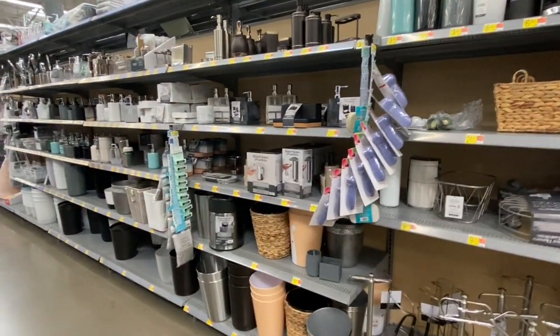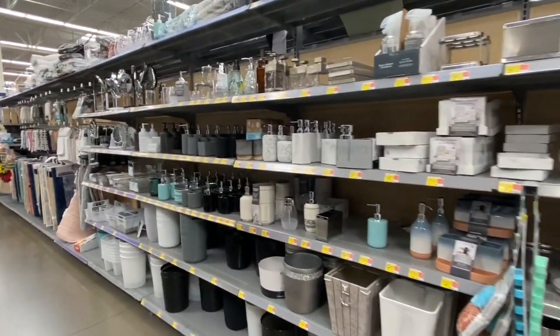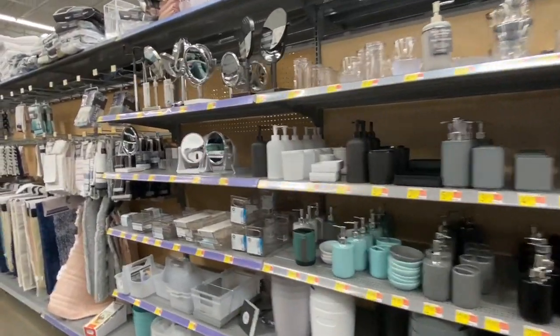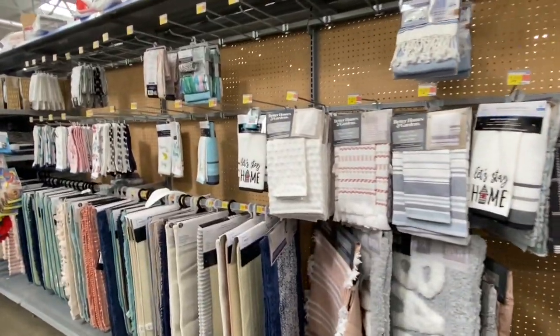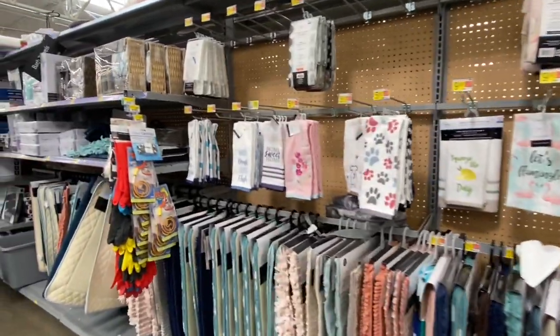I'll say when it came to vanity organization, Walmart has Target beat when it comes to the number of items that they have in stock. They have a vast array of different styles and colors both, so it made it quite a bit easier to choose from in that section.